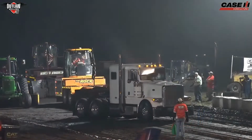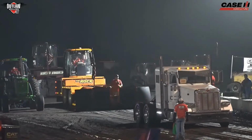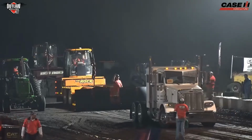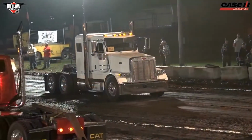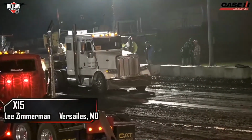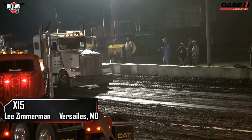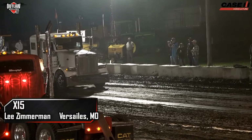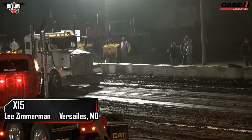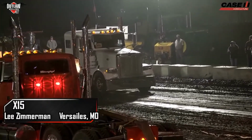Pullers in all classes finished first through third, you need to come up and get your trophy. Pro Farm, second and third place pullers need to come up. Pro Street Diesel Pickup, second and third place pullers need to come up. Same with Limited Pro Diesel Pickups and Light and Limited Pro Stock Tractors. Come on up and get your trophies.